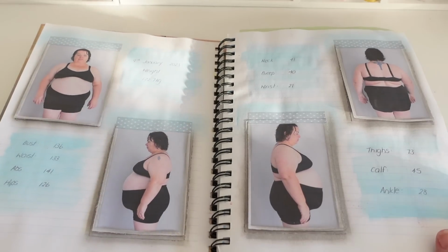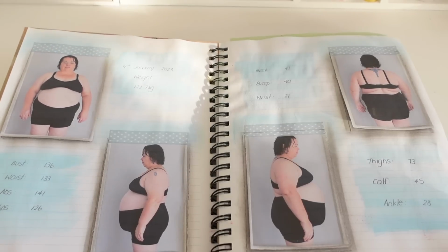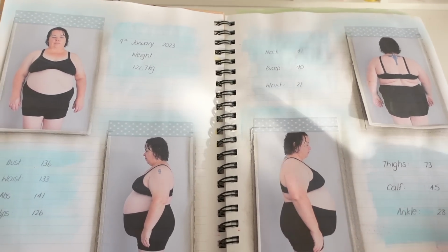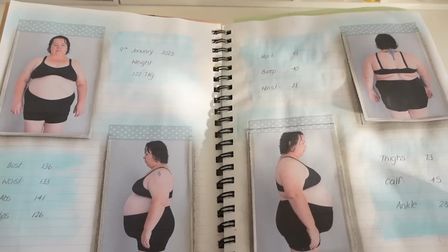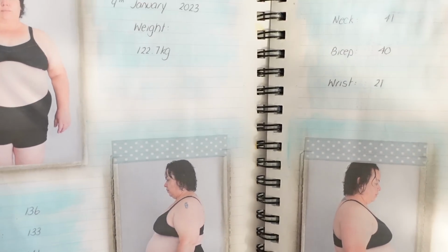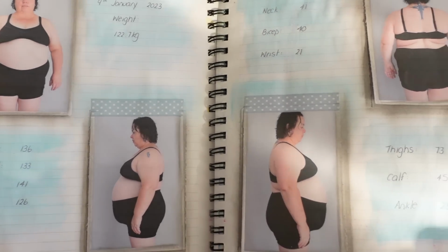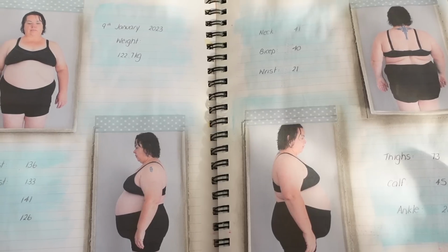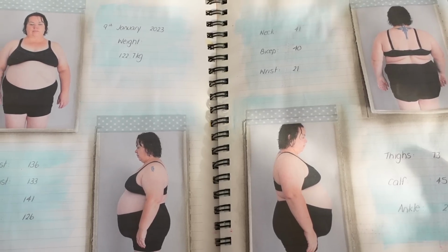Okay, next is my starting weight pictures. I'm not even sure if this will actually make it into the video. Oh, why not? Look guys, you know how big I am. It's not like I can hide it under clothes. So here on this page I have put my starting weight as at the beginning of January. It was 122.7. And these are my starting weight pictures. So I've lost about 10 kilos since the beginning of this year, since these pictures were taken.